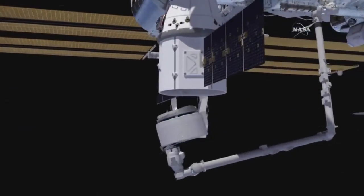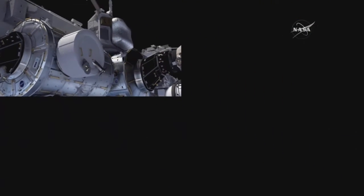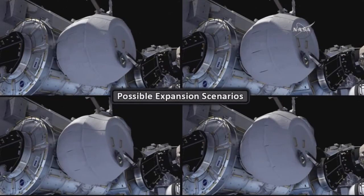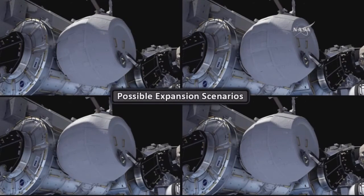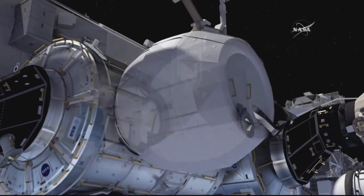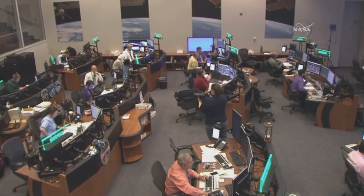That module was scheduled to expand to full volume on May 26th for its two-year stay aboard the International Space Station. Once expanded, the crew will enter at a later date after a series of checks, and throughout its two-year stay, crew members aboard will enter about 2 to 3 times per year to assist with some of the testing inside the module, including radiation testing and micrometeoroid or orbital debris impacts.